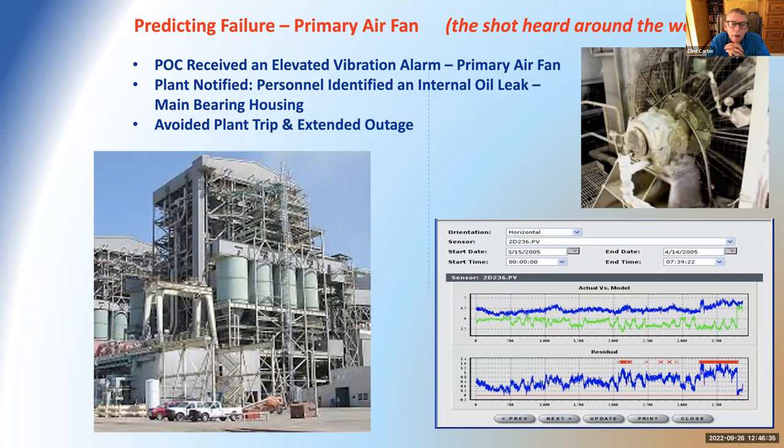There was one we came across on this primary air fan that looked real. And we said, well, what should we do? Let's call the plant. So we called the control room and said, this is the Power Optimization Center in Dallas, Texas. You've got a problem with one of your fans. Well, they had never heard of the Power Optimization Center, and they thought we were crazy. But after we explained who we were and what we were doing, they said, okay, we get it. We'll go look at our fan.